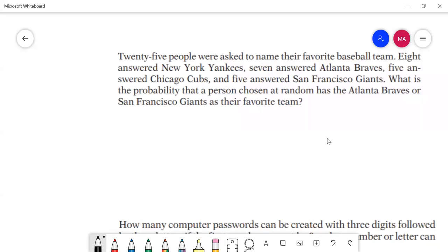Okay, this next one. 25 people were asked to name their favorite baseball team. 8 answered New York Yankees, 7 answered Atlanta Braves, 5 answered Chicago Cubs, and 5 answered San Francisco Giants. So what is the probability that a person chosen at random has the Atlanta Braves or San Francisco Giants as their favorite team? So as I'm reading this, my brain is like, or, that's one of our either or. And if you remember either or, we add up the probabilities.